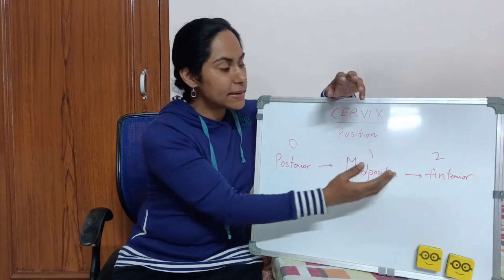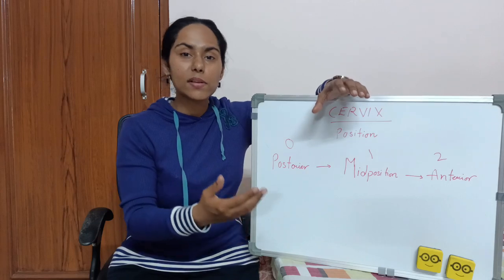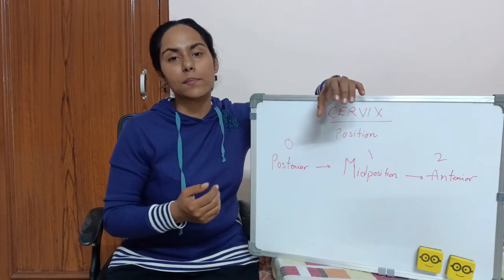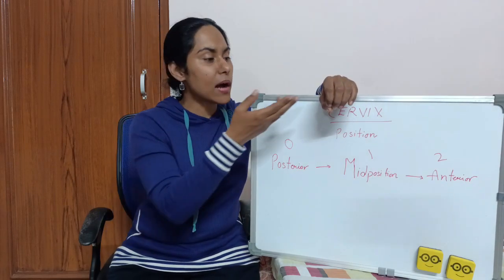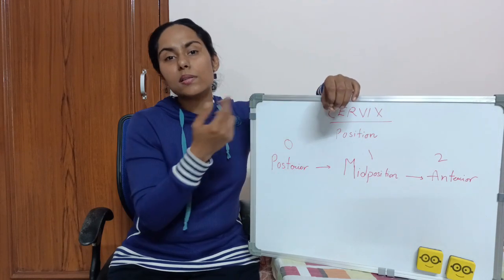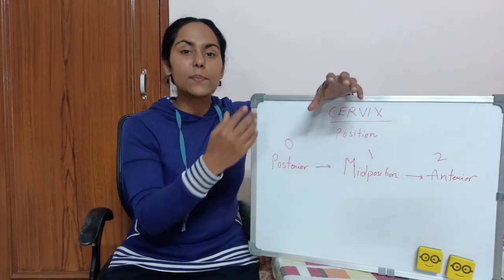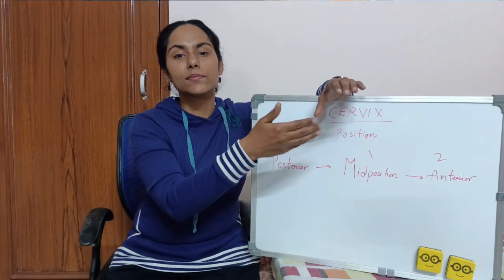Now talking about the anterior. As the labor progresses, the cervix is going to move more in line with the birth canal and it is going to come anteriorly. So if you are doing a per vaginum examination and you find the cervix right in line with the birth canal towards the anterior, that means the cervix is anterior and you give the score as 2. And mid position is somewhere between the posterior and the anterior.